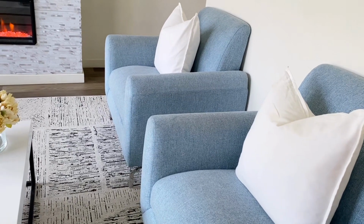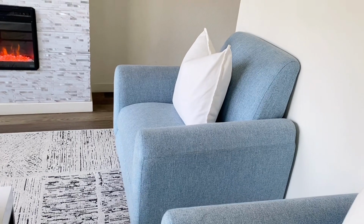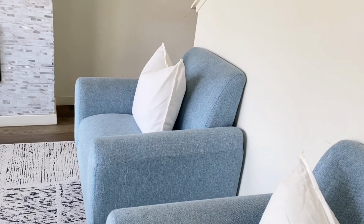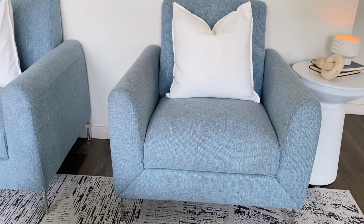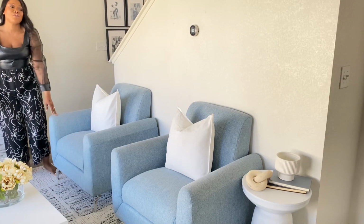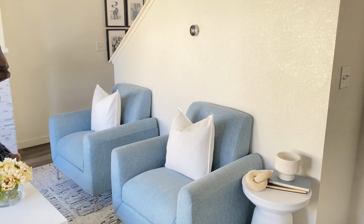These pillow covers are from IKEA. You guys have seen them in many videos previously. For fall and winter, I had a black pillow cover here, and I love it because I can bring this usually to the couch here, or I can keep it here on the chair. I think it's super cute, and I love how the blue chairs pop with the white on top of it, guys. It's just super cute in my opinion.